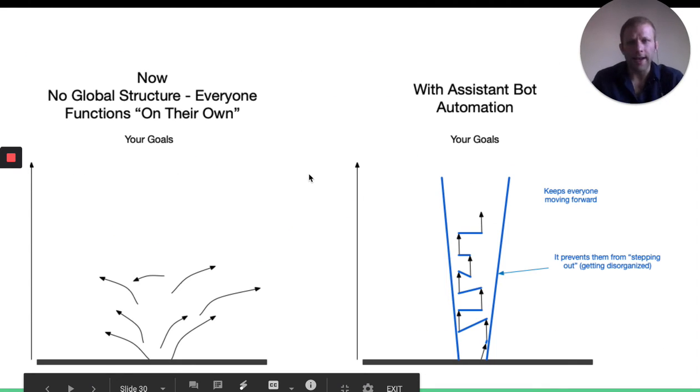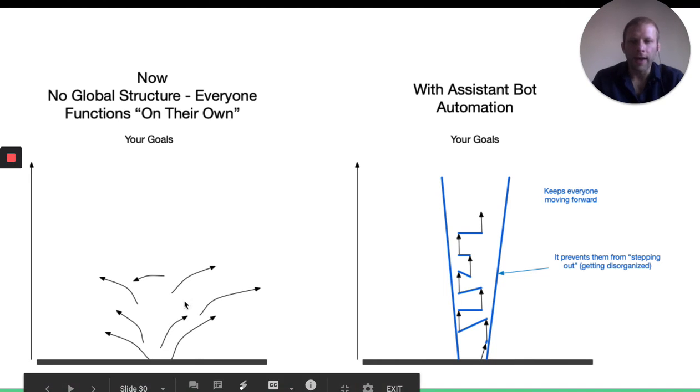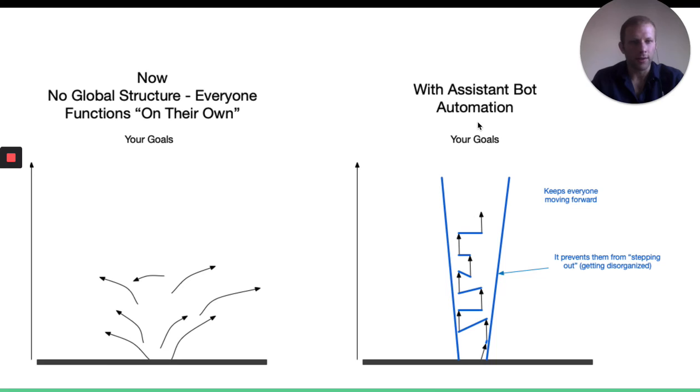You could picture it kind of like this, where right now there's no global structure. Everyone functions sort of on their own. And your goals in terms of sales are up here, and they're all functioning independently, going a little bit off track, some doing better than others. With the assistant bot automation system in place, it keeps everyone moving forward and it prevents them from stepping out and getting disorganized.